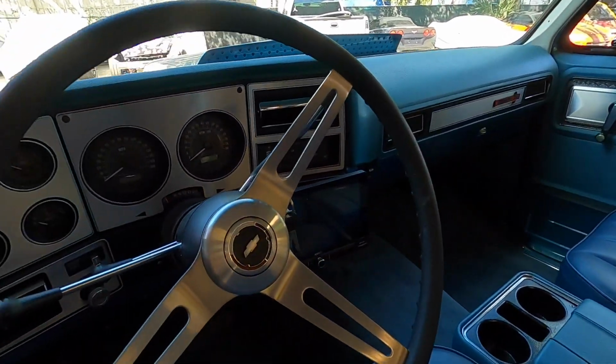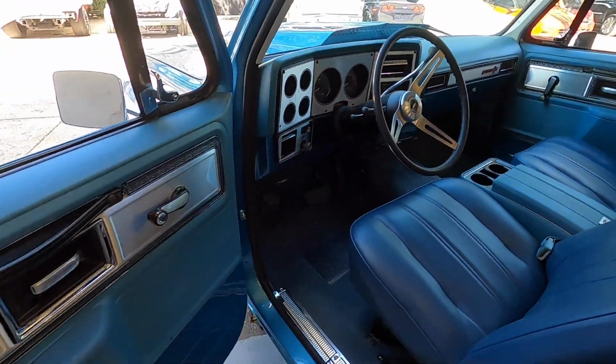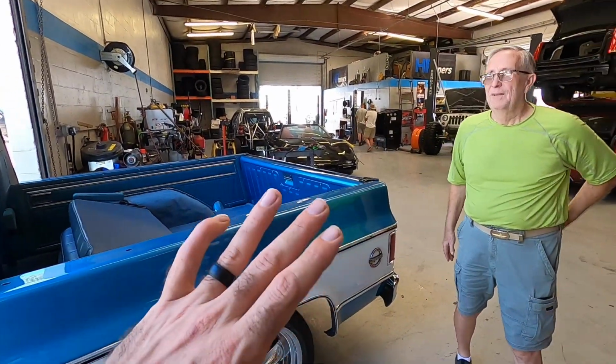Got Bluetooth. I mean, it is like brand new here. This is the owner right here. So you've been working on this thing for how long now? I've been working on it 1.5 years. Took me about 6 months to get it bought.